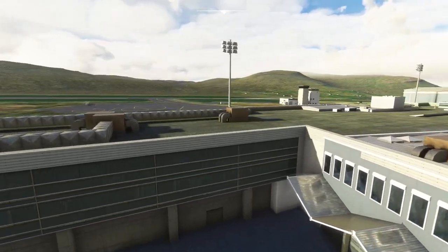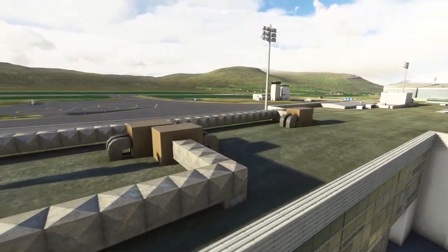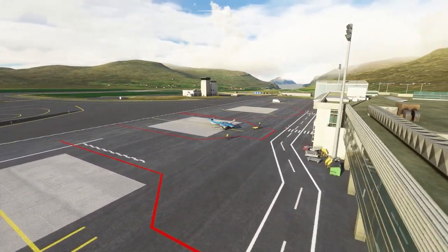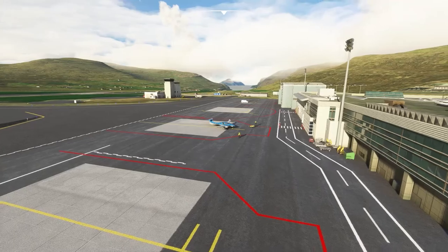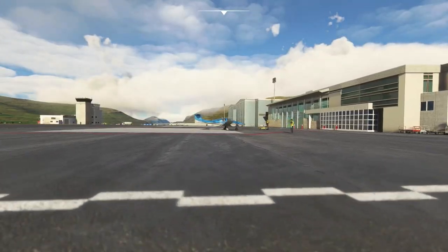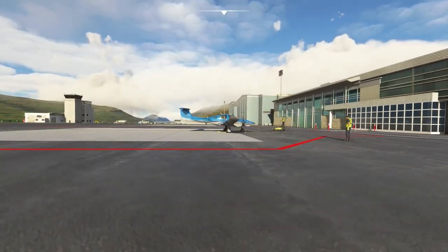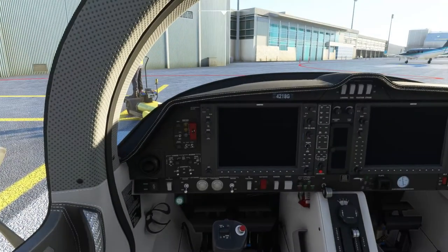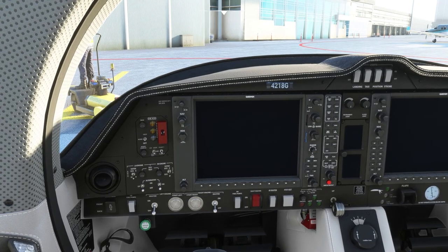With a few days spent in Vágar, the capital city of the Faroe Islands, it's time to continue across the Atlantic to our next destination, Keflavik. We have 280 miles of open water until we reach Iceland and about 160 miles thereafter, making this a 440-mile long flight. Current weather setting is just set to live weather.